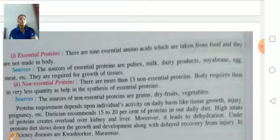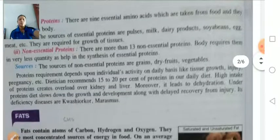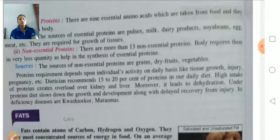We can take more than 13 non-essential proteins. The body requires these in very small quantity and they help in synthesis of essential proteins. Sources of non-essential proteins are grains, dry fruits, vegetables. Dietitians recommend 15 to 20% of protein in our daily diet. We should take 15 to 20% proteins in our daily diet.